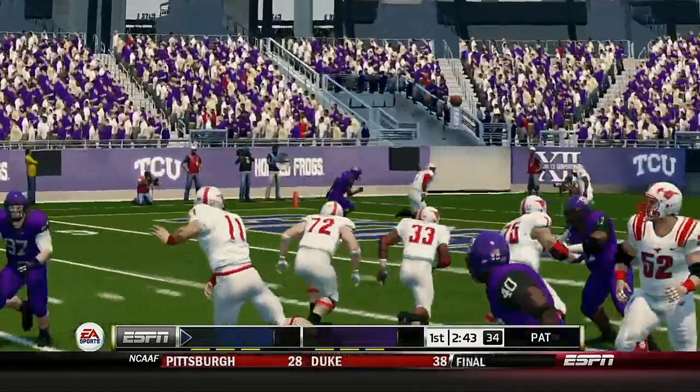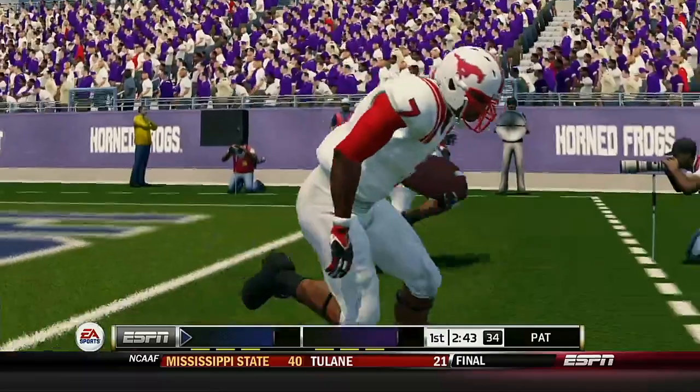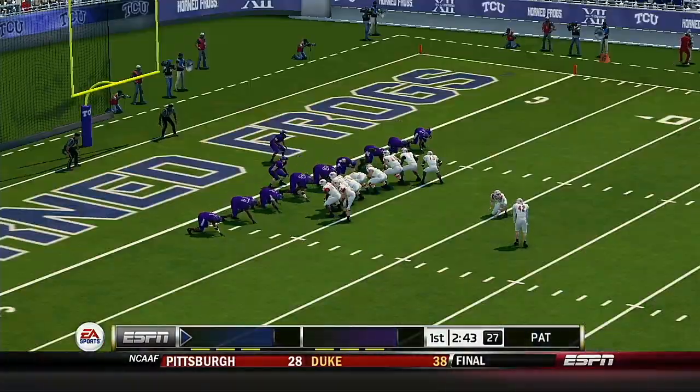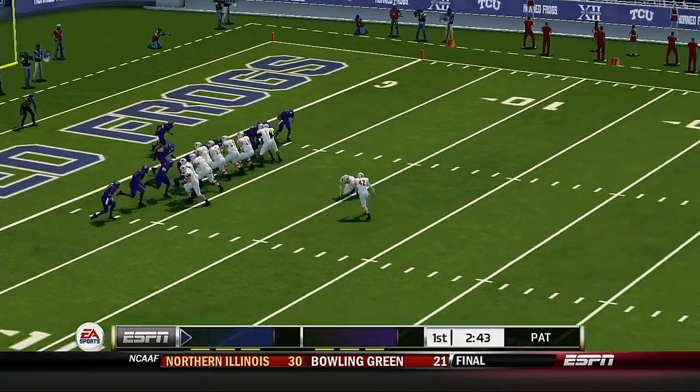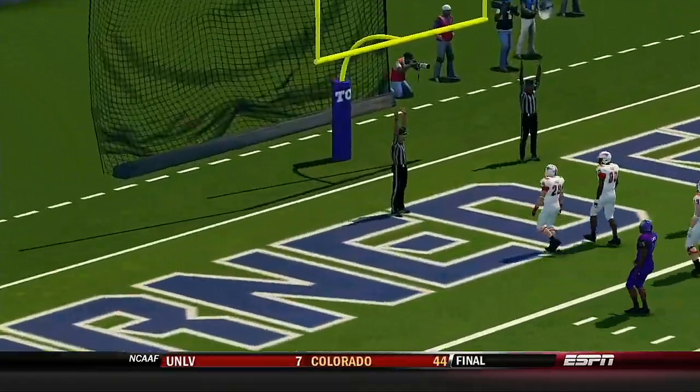And did that play ever develop nicely? Well, it's all about the receiver on this play. He beat his man off the line and then ran a perfect route. All he had to do after that was make the catch. He splits the uprights with the extra point.